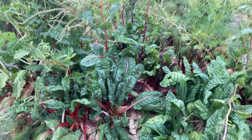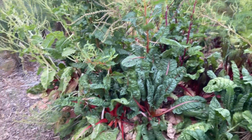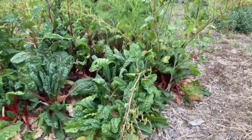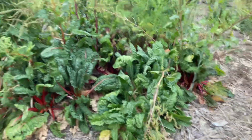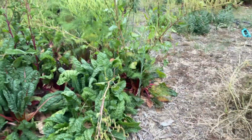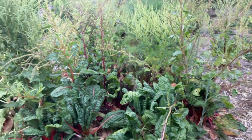And look at all that. This was seeds generations ago. These are old plants now. They are the seeds of the seeds. These are the grandchildren, maybe even the great-grandchildren of the original seeds that were here. So that's fun.